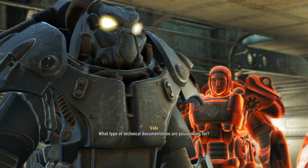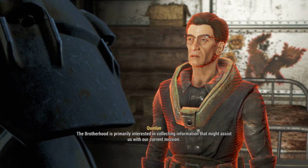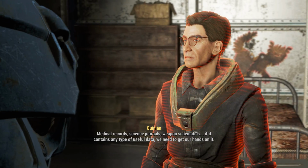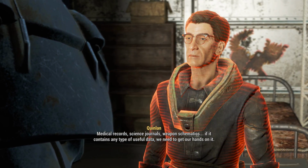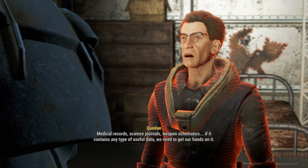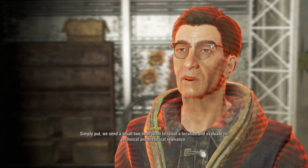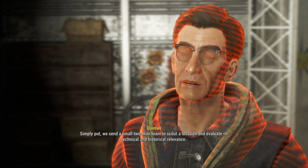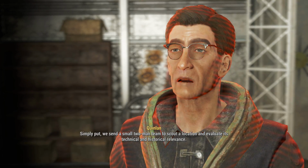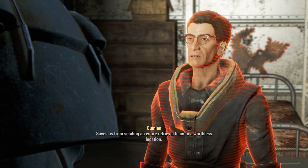What type of technical documentation are you looking for? The Brotherhood is primarily interested in collecting information that might assist us with our current mission. Medical records, science journals, weapons schematics. If it contains any type of useful data, we need to get our hands on it. What exactly is a research patrol? Simply put, we send a small two-man team to scout a location and evaluate its technical and historical relevance. Saves us from sending an entire retrieval team to a worthless location.